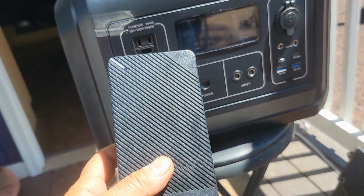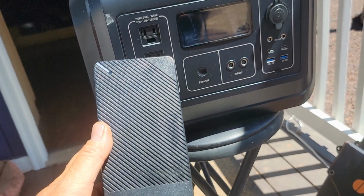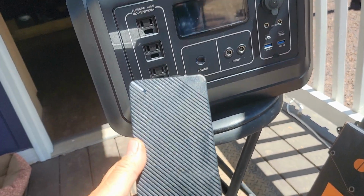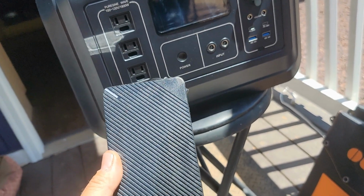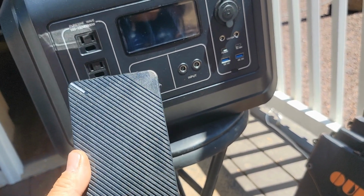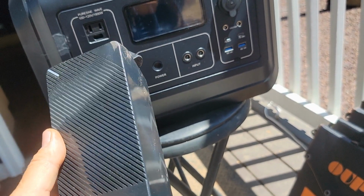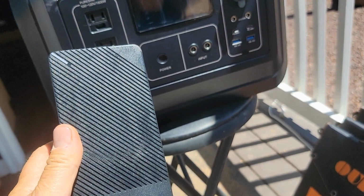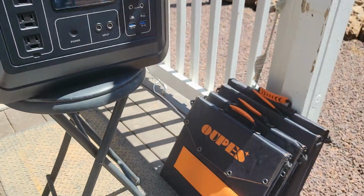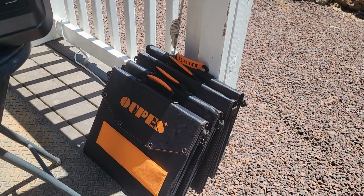It comes with a power brick. Now, it just comes with one. You can charge it with one power brick, or you can order an additional power brick, and you can charge it from zero to 100% full in about, let's say, 3.5 hours. Handy dandy. Then, of course, you can use the solar panels here.